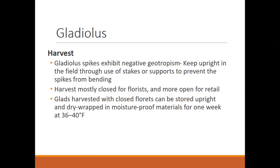So at all times, you always want to keep these stems upright if you're trying to have as straight a stem as possible. So for example, if that stem bends over in the field, the tip of that flower is still going to grow upright. So you're going to end up with a very crooked stem, which in some cases is fine. But if you're marketing, let's say to florists again, they're going to want a very straight stem.